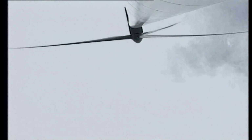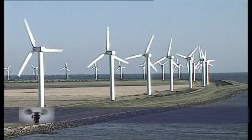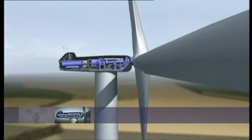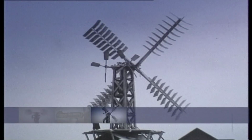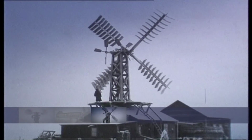Wind is energy, a freely accessible and inexhaustible energy resource. Wind turbines can convert the wind to electricity. This was done by a test turbine in Askov in the southern part of Denmark already in 1891.